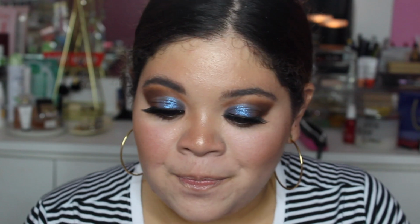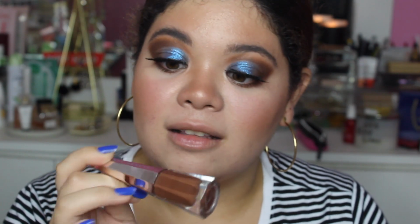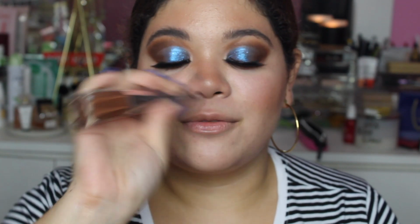So for lip, as I was saying, I don't have a favorite, but I have a current favorite. It's an October favorite, and this one is the shade Unveil from the new Stunna lip paints from Fenty Beauty. It's a beautiful color. I've been using it non-stop.